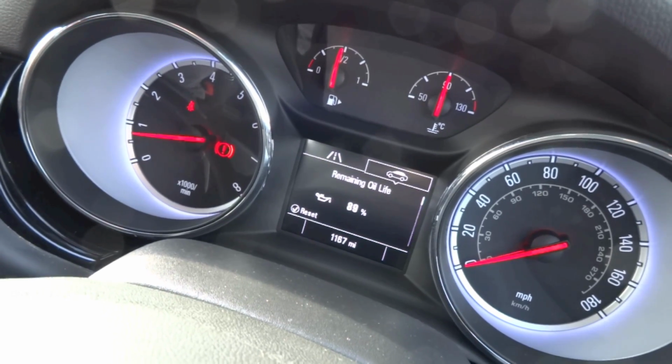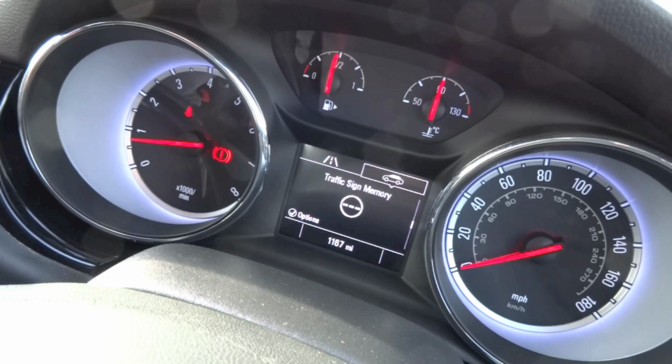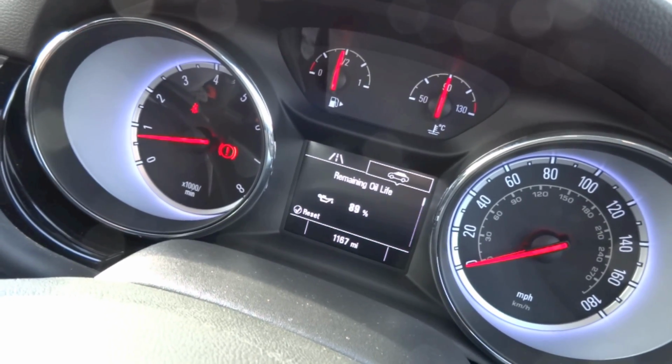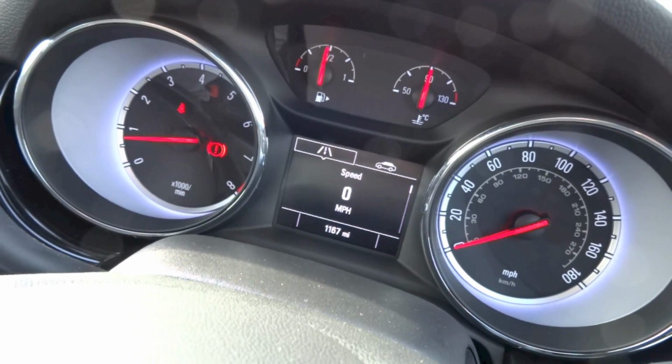Next up, we do have your remaining oil life, tire pressure monitoring system, following distance, traffic sign memory, units, tire load, speed warning, and back to your oil life. And that's about it. Down below, you do have your mileage.